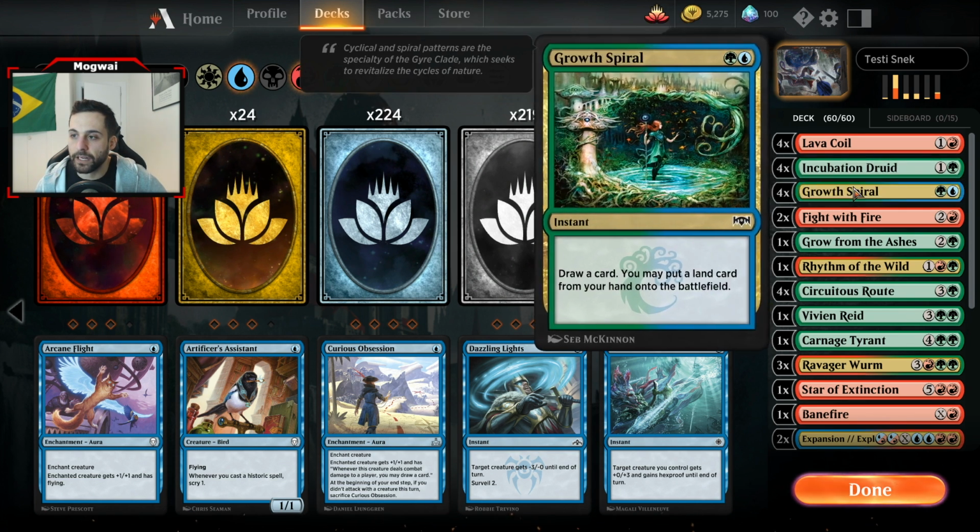Then we have on top of that Growth Spiral, which is another card introduced with Ravnica Allegiance, a 2-mana Simic instant that enables you to draw a card, and then you may put a land card from your hand onto the battlefield. So a card that enables you to ramp from your hand instead of from your deck, which is what these other cards do.